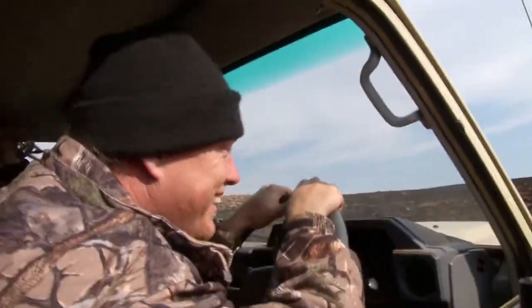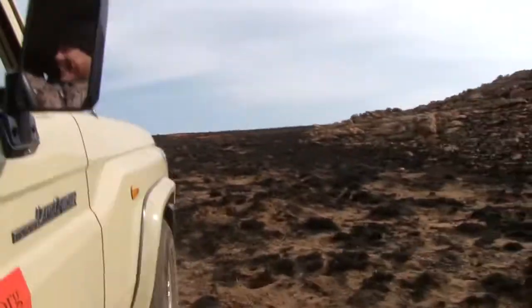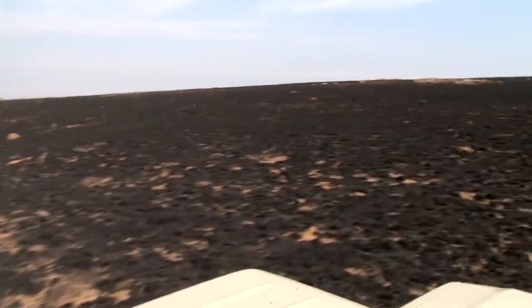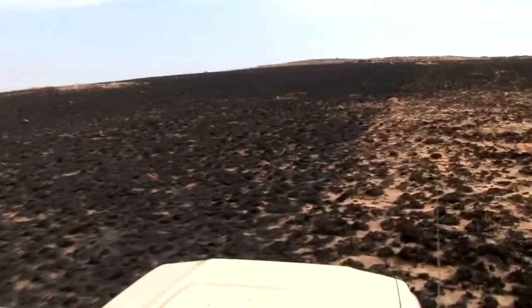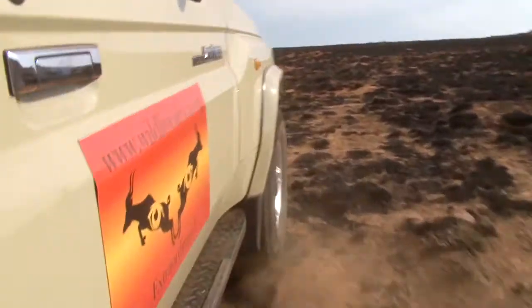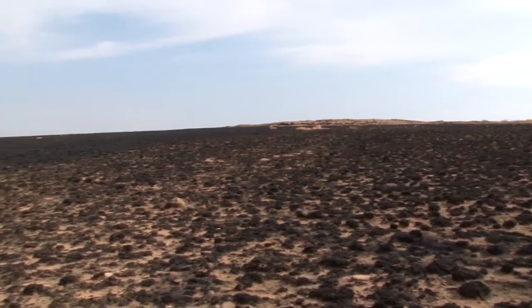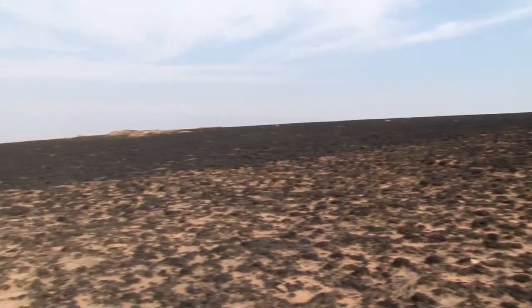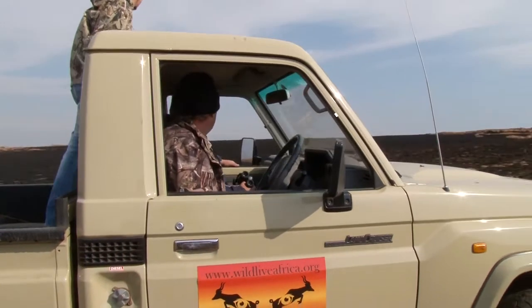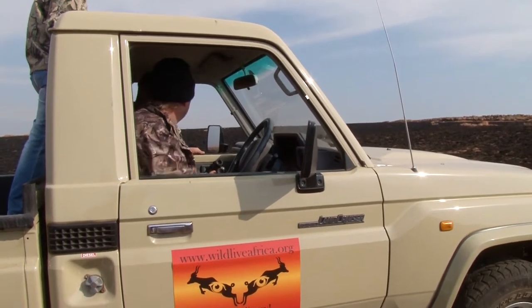I love this. We're going where nobody else wants to go or can go. In those Gemsbok, we'll find those Gemsbok. This grazing's just about been destroyed, eh? Absolutely. Look on this side. 15% left. It's nothing.